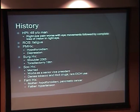So our patient is a 48-year-old man. He presented a little over 6 months ago with right eye pain that was worse with eye movements, followed shortly thereafter by complete vision loss in his right eye. On review of systems, he had a little bit of fatigue, but otherwise that was about it. History of hypothyroidism and depression. He's had a couple of surgeries in the past. Nothing too remarkable on his social history. In his family history, his mother had hypothyroidism, so maybe a little bit of autoimmunity, and pancreatic cancer, and father just had hypertension.